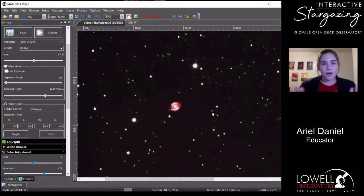So first off, what we have here on our screen is the Bowtie Nebula. This is a planetary nebula about 3,500 light years away. It's also known as NGC 40. What a planetary nebula is, it is a dying star, or a dying sun-like star. So the death of an average star, I suppose. Our sun is an incredibly average star. So this hypothetically could be what our sun will look like in about 5 billion years.